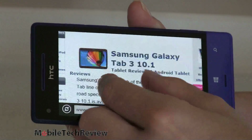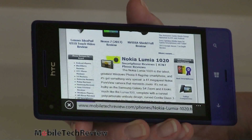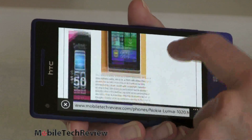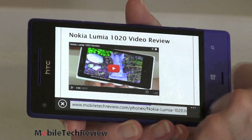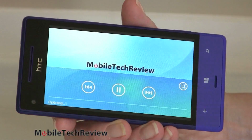Pinch zooming works just fine. You've got HTML5 video here. You don't have Flash video, however. And we'll check out our video review of the Nokia Lumia 1020 to check out streaming of YouTube hosted video. And it automatically switches to full screen.